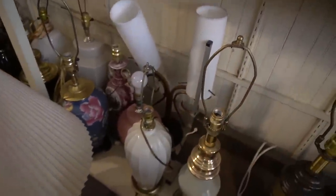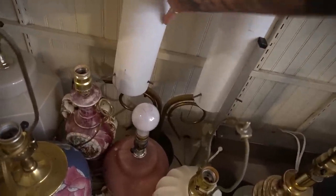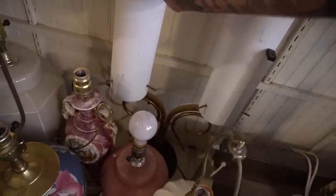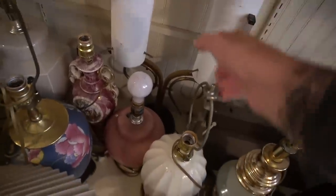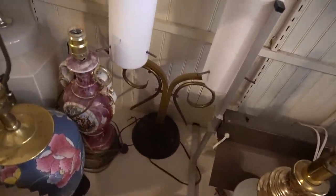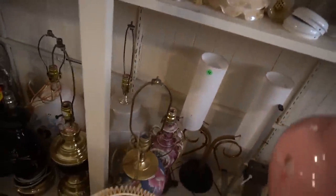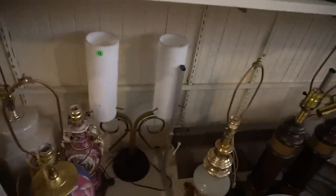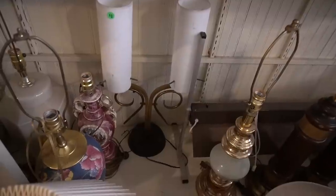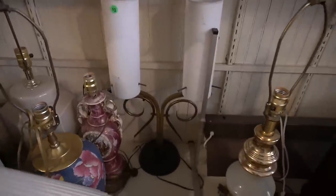Look at that one hiding back there. Do you see it? That is a glass shade. I'm afraid that if I try to pull it back, the shade's gonna try to jump off. Here, let's move some other lamps. That is a nice one. I quite like that one. It's $1. $1 for the lamp. And these are glass. Look at it.